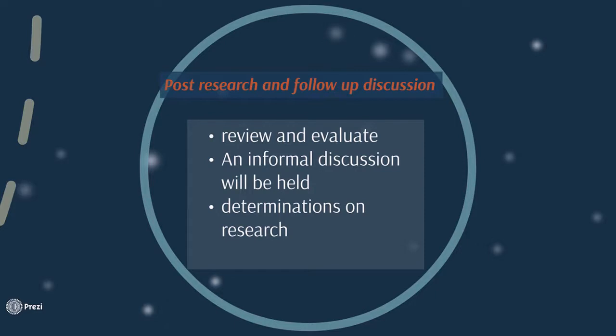So once their session is over, the group will have an opportunity to review and evaluate their graphic organizers and the questions that they've been able to answer. They will also have an informal discussion with the class and get feedback on and determinations on their research.